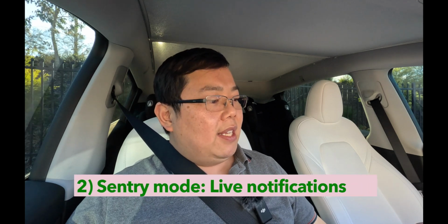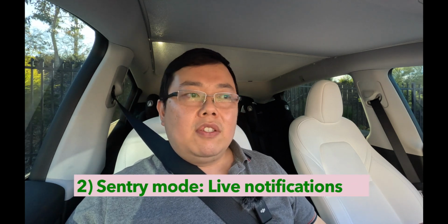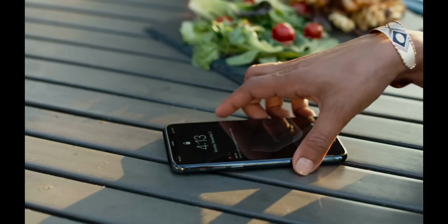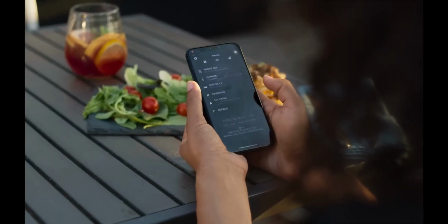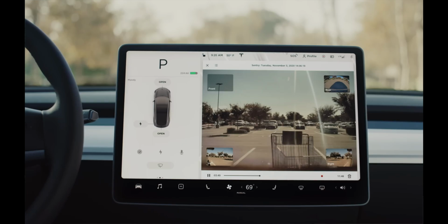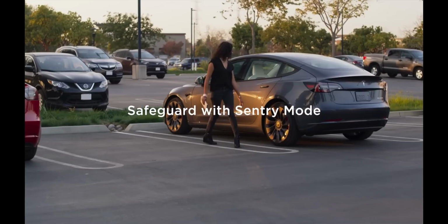Second one is live notifications on phone. You may have seen the Tesla promo video that shows you that you do have Sentry notifications. Now I've Googled this a fair bit, and it seems like you only get notifications in the event that someone's actually hit your car, or the glass is broken, or someone's opened the door while it's locked. I think those are the ones. If I've got it totally wrong, then please jump in and correct me.